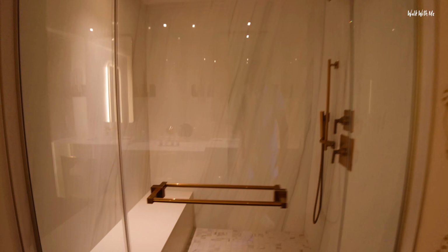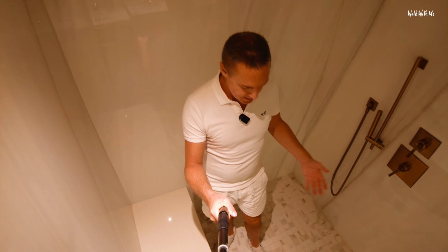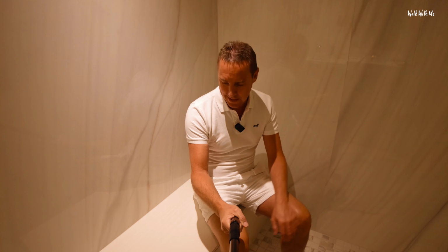The shower is huge. Look at that, there's even seating. I'm gonna be ambitious here and say I reckon you can get at least 6, maybe 7 people, of course with the option of people sitting on the marble slab that's provided.